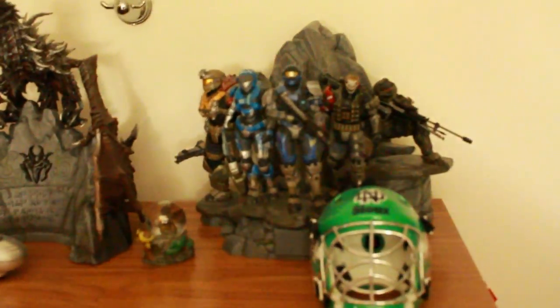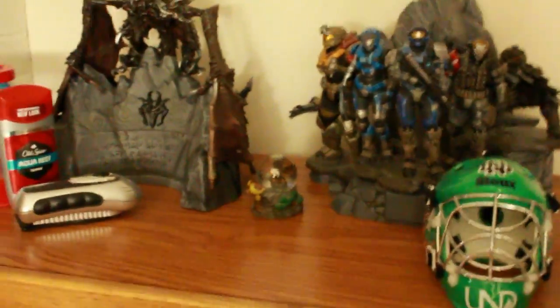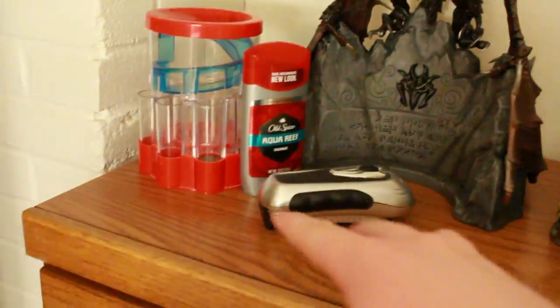Can't really see though. And then my bathroom is just normal, but I will show you this. This is where I keep some of my collector's stuff. So we got some Fighting Sioux goalie helmet here, Halo Reach, Skyrim, penny or coin collector, flashlight, stuff like that.